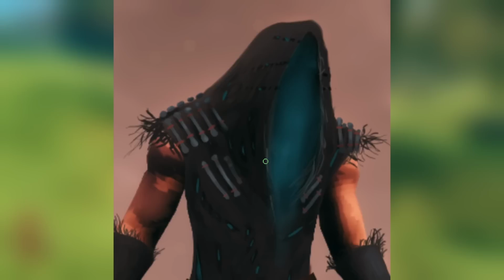Keep in mind, once again, this may not happen, but this looks absolutely phenomenal, and I really hope that this is the mage armor. You look like freaking death. This looks amazing, and I love it, and I hope to see it in game.